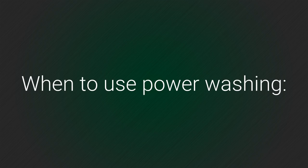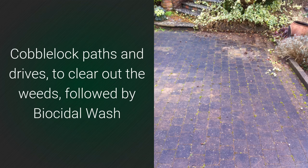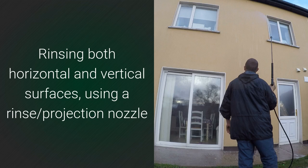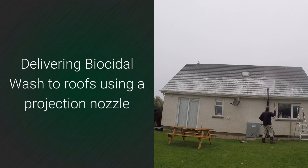When to use power washing? Cobble lock and paths to clear out the weeds, followed by a biocidal wash treatment. Heavy lichen infestation in concrete paths and patios. For rinsing both horizontal and vertical surfaces using a rinse stroke projection nozzle. Delivering biocidal wash to roofs using a projection nozzle.